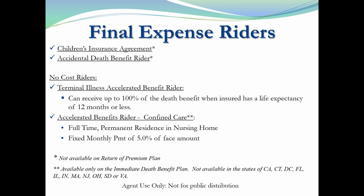Your no-cost riders that are already included in this particular product is the terminal illness accelerated benefit rider. They can receive 100% of their death benefit when the insured has a life expectancy of 12 months or less. So if they got a $20,000 policy, they can get all of their money up front.